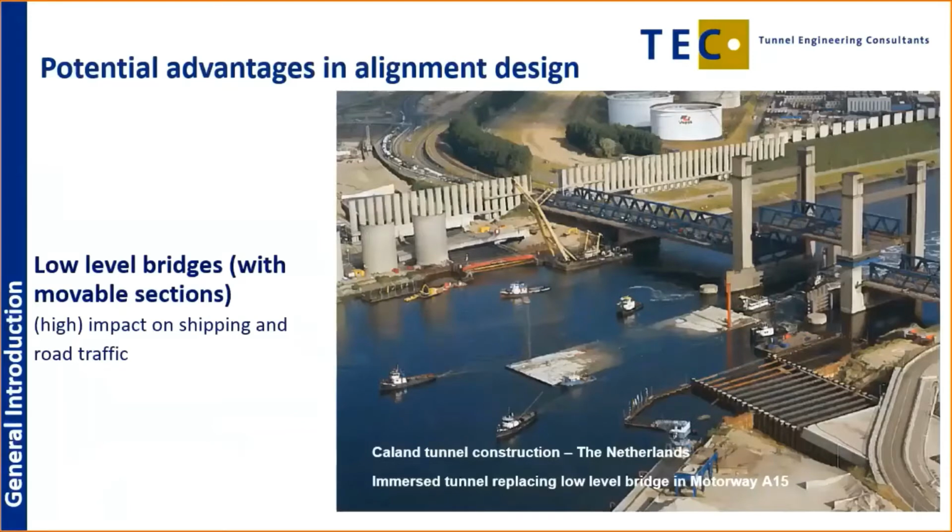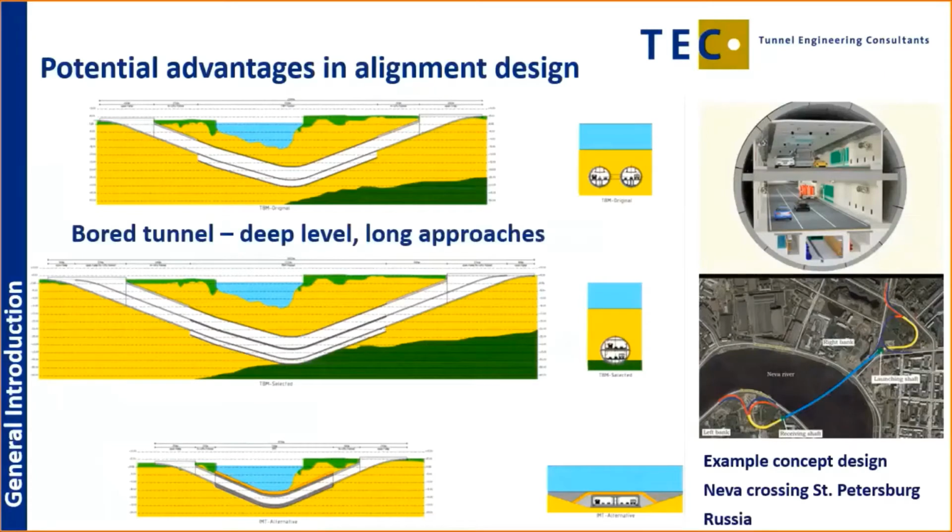If you would go for a low-level bridge, then especially in port areas, you can see the impact on shipping, but also if it involves a motorway, you can see the obstruction that it also means for the road traffic. The photo presents an example in the Netherlands where the movable bridge was replaced by an immersed tube tunnel. But also when it comes to bore tunnels, you can see how the deeper level of a bore tunnel, twin tunnels or a two-stack tunnel can increase the length of the approaches and thereby also the associated costs.